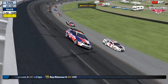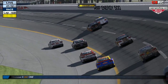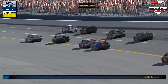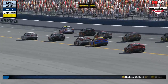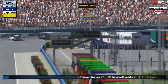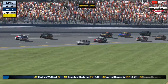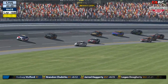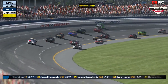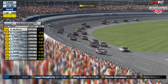Now, the current scoring shows that Rodney Wofford is now in control of this race. Brandon Jaberko is still in second place, having had his position pretty well sewn up since the beginning of this race. Jared Haggerty, who was involved in that incident we just spoke about, has come out in third position at this point in time. And then, of course, Logan Doherty on the second row on the outside there in the 64 car. Greg Hooks and Donny Garantano still in there. Dana Osborne has moved up to 7th place. Sean Turner and Ramon Evans. And in 10th place, Ken Connolly.